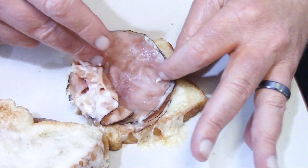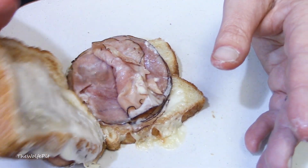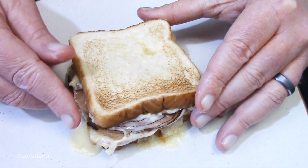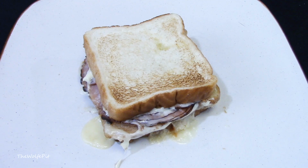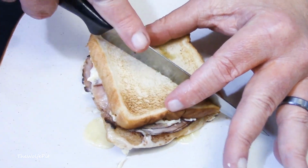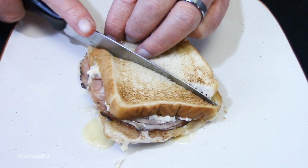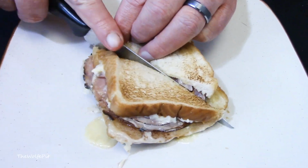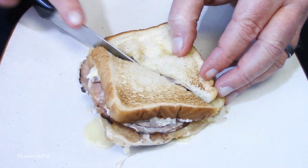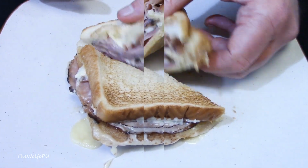So let's get this back together and give it a try. With the bread being microwaved, I knew it was going to be tough, so I cut the sandwich in half in order not to destroy it on the first bite. Texture-wise, the first bite was pretty much as expected. The outside of the bread was tough and chewy, and the inside of the bread was soggy. And it was very salty, which I expected with it being ham, but even for ham, it was salty.